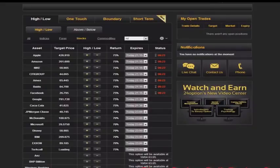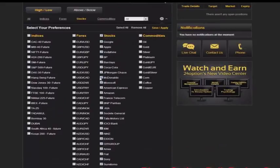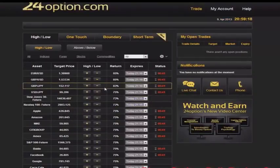So if you have a number of assets that you prefer trading regularly and you want to only focus on them, you can configure all your settings and choose what you want. For instance, I'm taking all the stocks that they have available. I'll take a few of the more interesting indices, and some of the more interesting forexes. Once you choose your favorites, you just save and apply, and now you've got your own favorite list of assets ready for trading. This is actually really nice, and I enjoy trading like this.